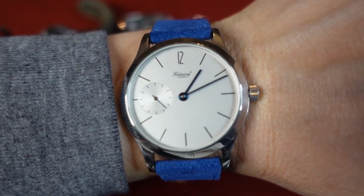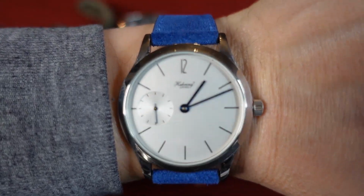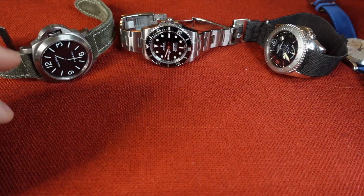Nice dress piece if you'd like. You definitely can dress it down. I mean, look how great it looks on this blue strap. It's a great watch. It's just, well, I won't belabor it anymore. It's just that maybe it's not right for me at the moment.